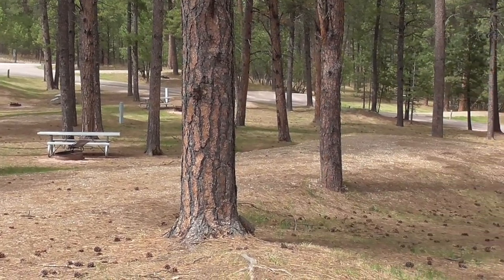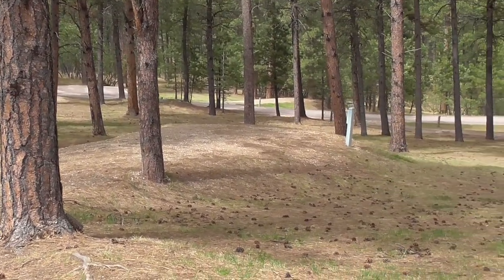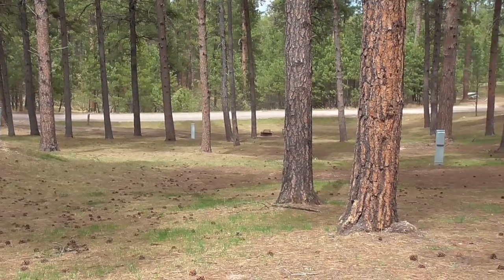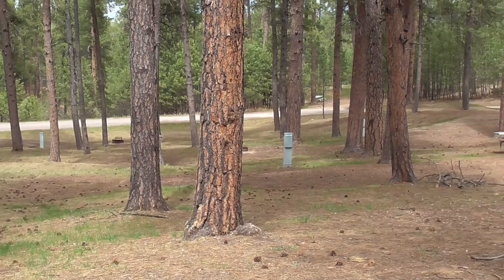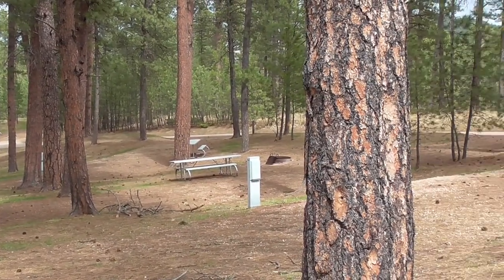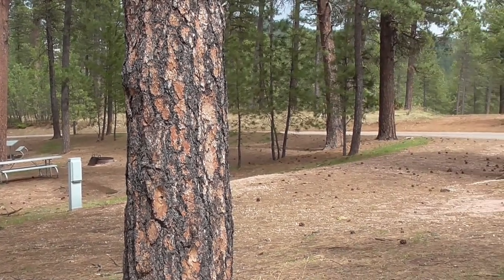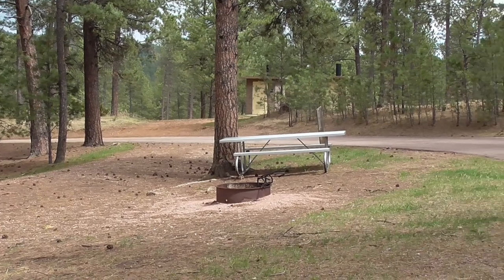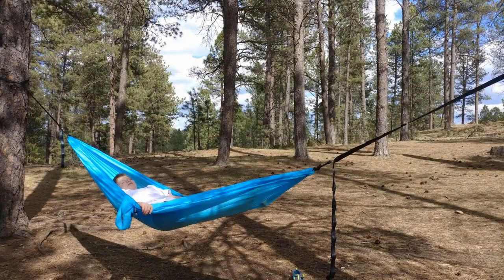The campsites on the inside of the loop are a little closer together, so we suggest that if you make reservations, try to get a first spot on the outside of any of the loops. Here's a look at how spacious and shady our site was that weekend.